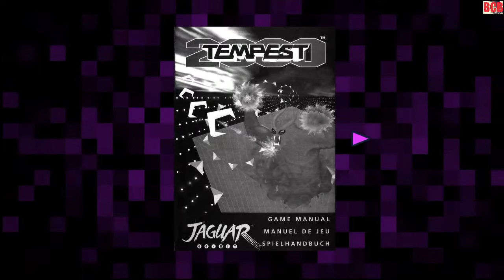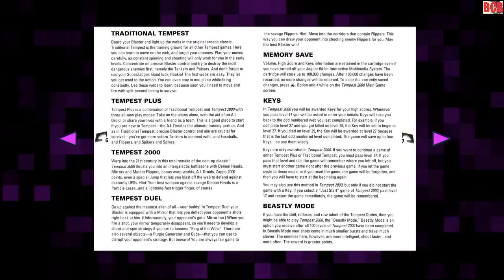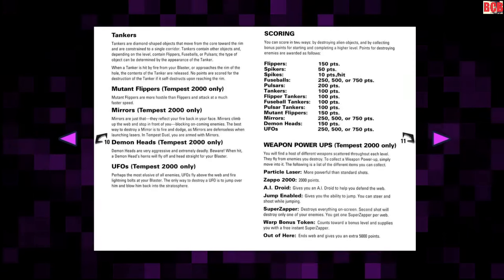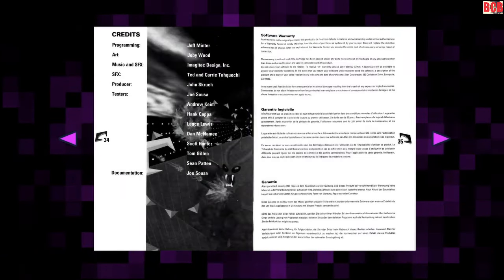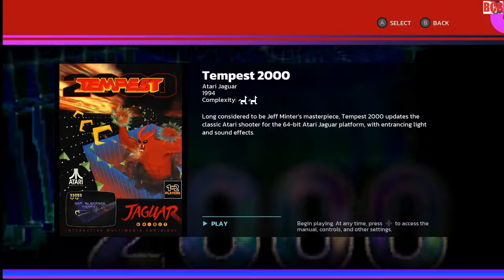And so here's the instruction manual for the boxed Jag copy of this game. I do own this in the box. Very cool. Here it is for you with all the screens and everything. Just love it. What a great game.